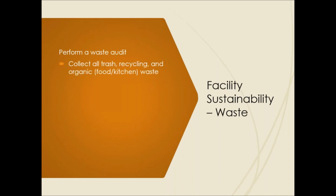So what is a waste audit? This is when you collect your waste from all areas of the facility, including recycling and food and kitchen waste daily. Each day, spread your collected waste on a tarp and tally what you find. Organize your findings as garbage, paper, plastic, metal, glass, and compostables. Don't forget to wear protective gloves.